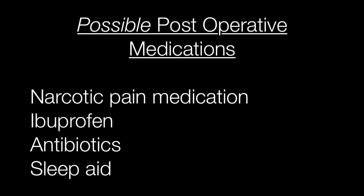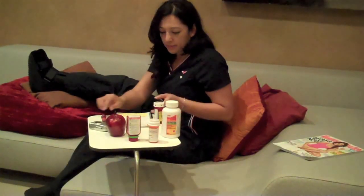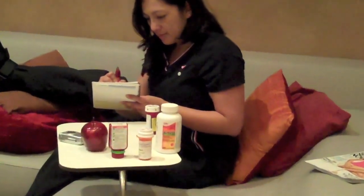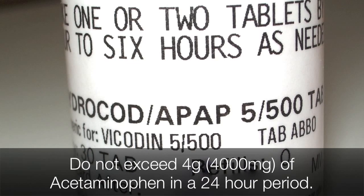Now let's talk about your postoperative medications. Narcotic pain medicine can tend to make most people a bit tired and forgetful, so it's important to keep track of the time and amount of medications that you're taking by writing it down. Many narcotic pain medications also contain acetaminophen. That's the same ingredient as Tylenol.